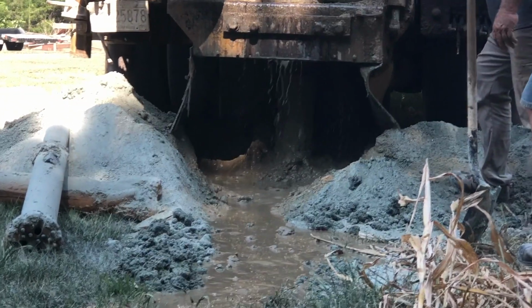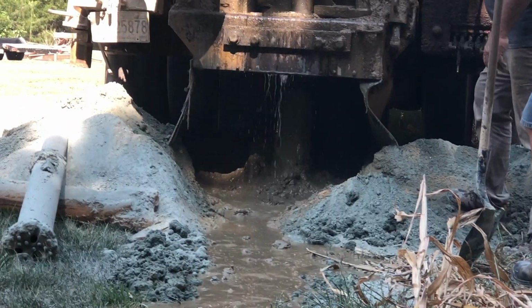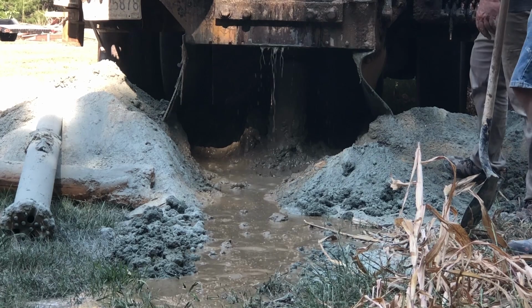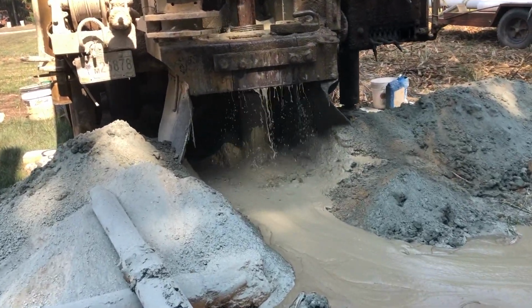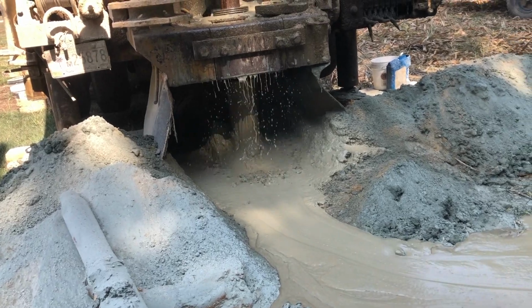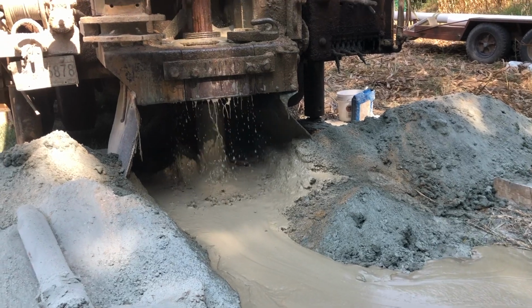So basically you hit water at how many feet was it? I hit the first water at 97 feet, and it looked like I may have hit a little bit more water twice, but I can't say for sure. Not a lot. I mean, less than 5.